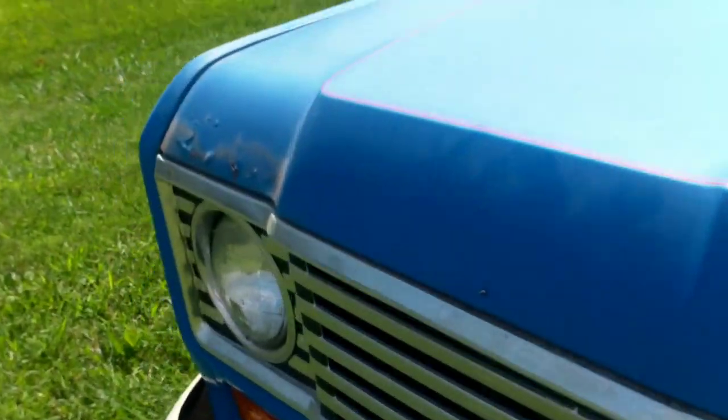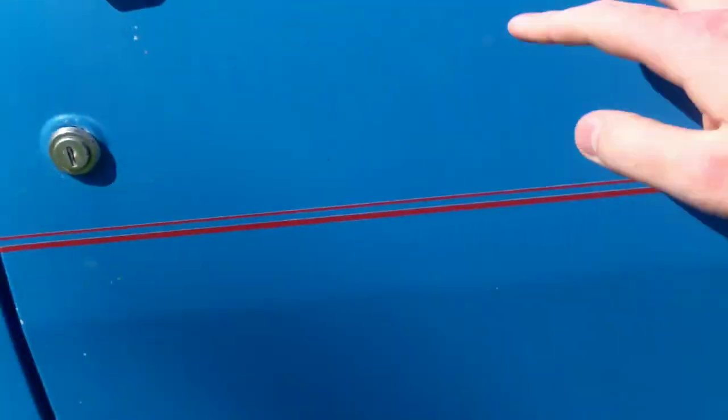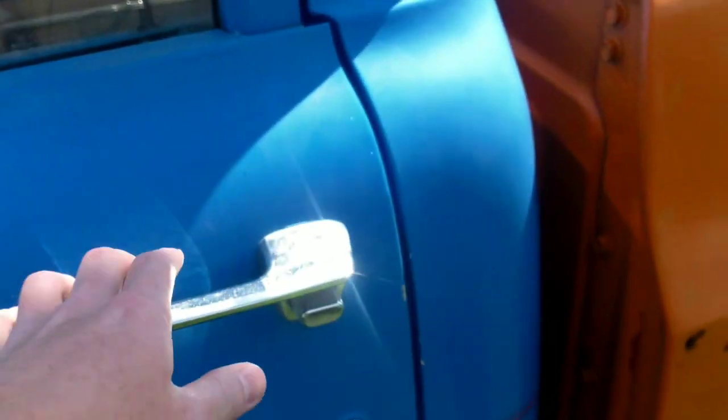It's so low. I know. That side's okay. I can't get under this side. Man, it's so low. And the mice have been in it. Yeah, it definitely smells like our S10.